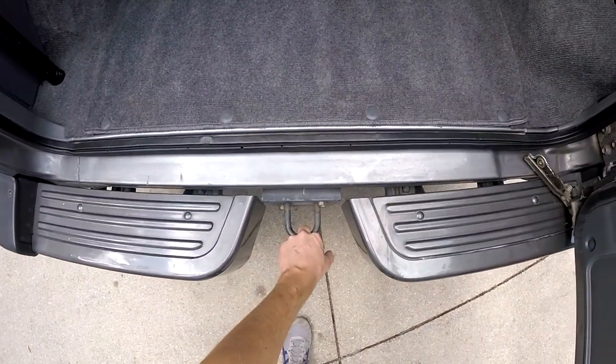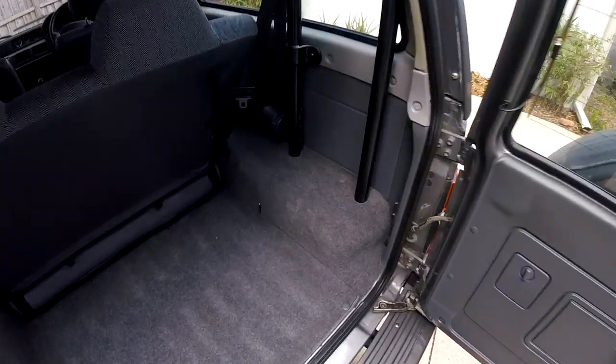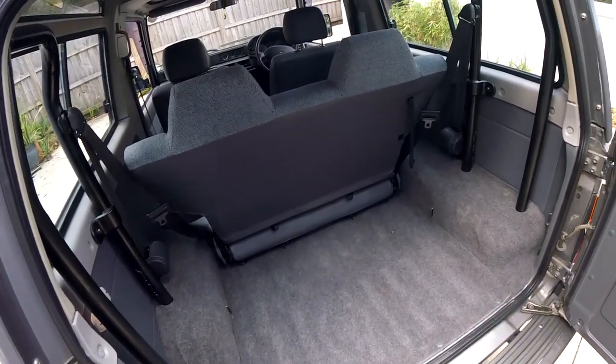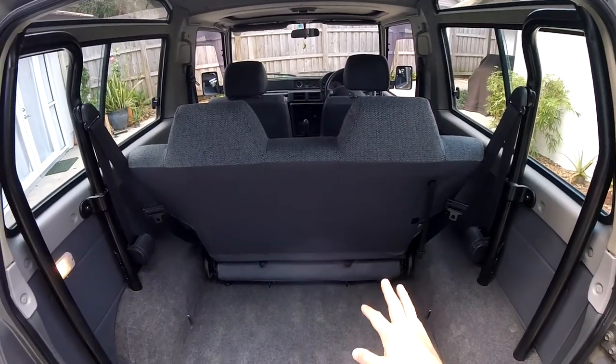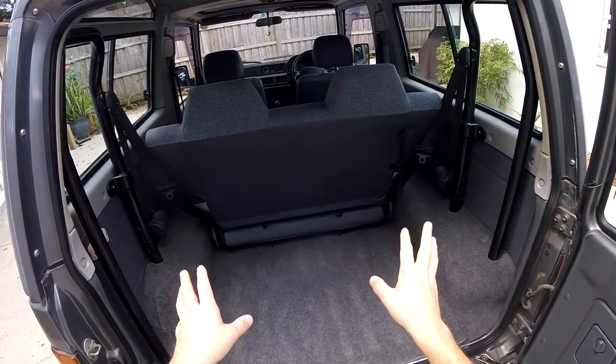A tow loop. You could just mount a trailer hitch there too if you wanted. I imagine this would actually be pretty good at towing. In the UK, their Fourtrak, which is this, they use to tow for horses and livestock and stuff all the time.